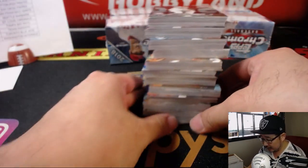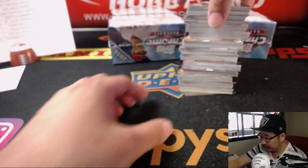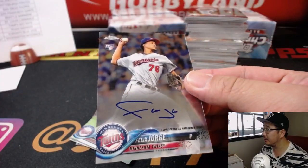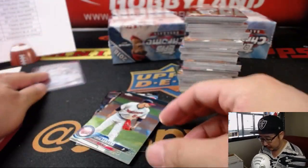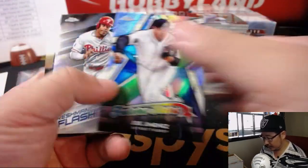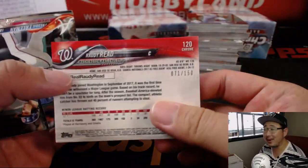And after this box, after this stack right here, we will be halfway through this break, ladies and gentlemen. All right, good luck, everybody. There's Felix Jorge, another Twins auto for TJ. I think three different ones, right, if I remember? And then behind Nick Willing, oh, there's Roddy Reed. Behind Roddy Reed is nothing. Thought it was going to be an autograph. Out of 150 for the Nats, out of Lee for TD.